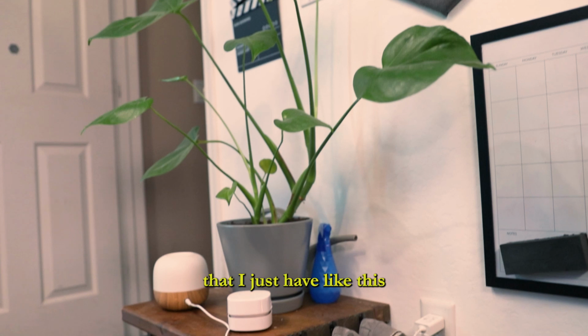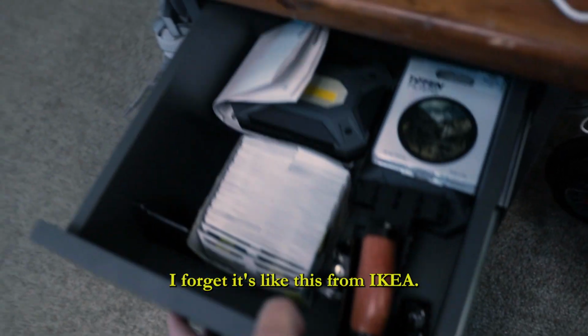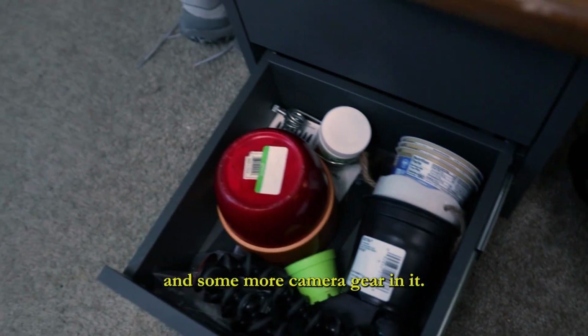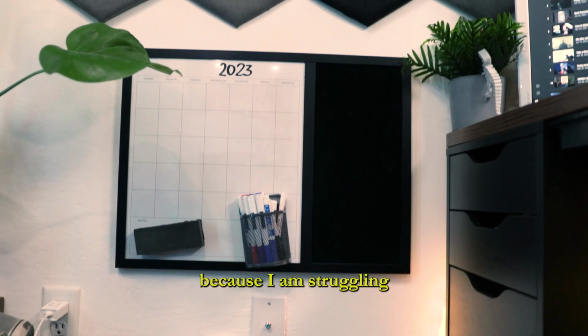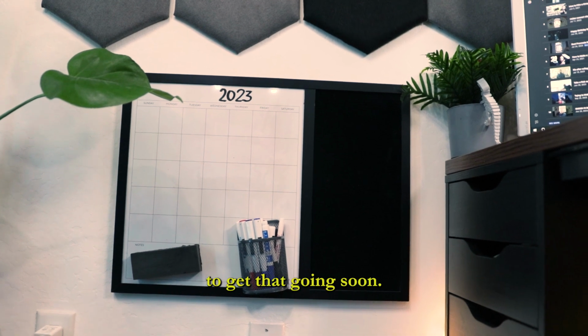But below that, I just have this kind of makeshift little stand. I forget what, it's from IKEA. It's like a drawer system, but it just has some plant stuff and some more camera gear in it. And right next to it, I have my whiteboard, which is empty right now because I am struggling to plan anything recently, but I'm planning to get that going soon.